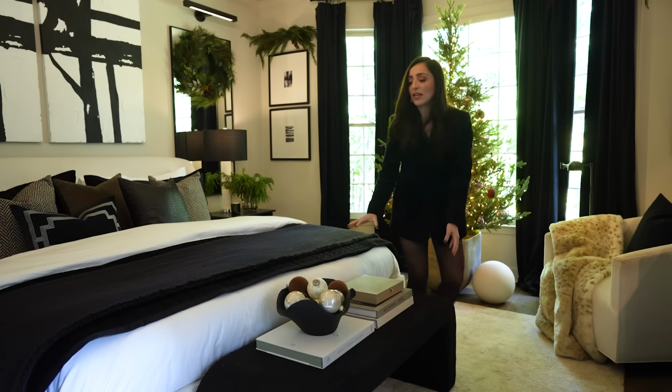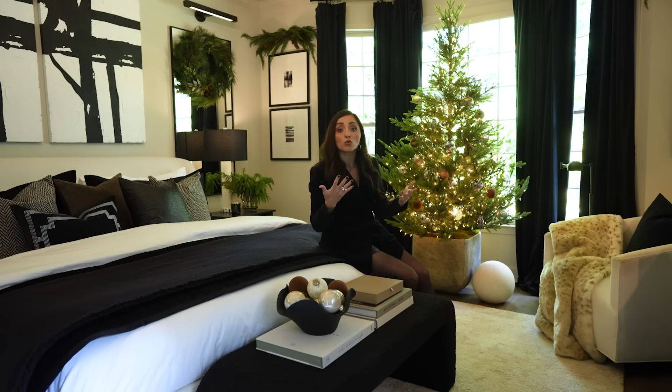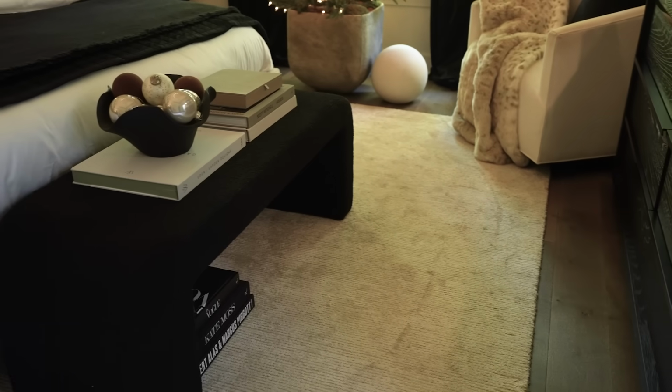But I do think a bench at the end of the bed is a great solution if you don't have a really big room. These are quite narrow and they fit in most spaces. You could also do ottomans or something like that, but it really does help make the room feel a little bit more complete, and I just love the result.